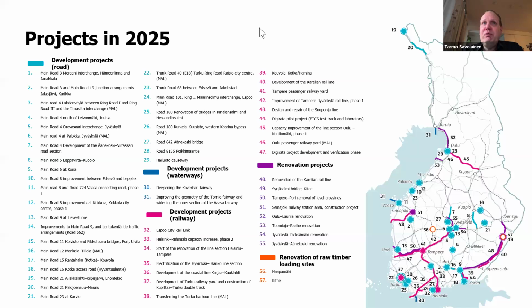This is our ongoing projects now. If you don't know very much about Finland, the population of Finland is 5 million people. It's very much concentrated on the south side of Finland. And as you can see, the major projects are more south than in the north. There are some interesting new projects now starting in this area and this area, probably very much because we joined NATO a few years ago, and the military moving is something that now also needs some development for our road and railway networks.